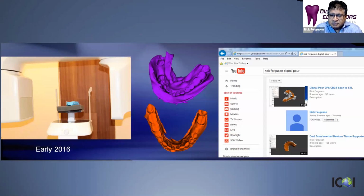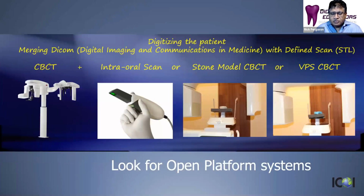In 2016, I posted a video on YouTube on how to take a CBCT scan of a VPS impression and invert it into a positive model, which gives us our defined scan. And you'll see in a few minutes how this is important, not just for people who don't have an intraoral scanner, but also in cases where you have a lot of X-ray scatter, where there's a lot of zirconia or metal crowns in the mouth. This is a technique that we still use even though we have intraoral scanners. So by merging these images together, the CBCT with one or two of the images from the intraoral scan or a stone model or VPS, we get the data we need to create a surgical guide.